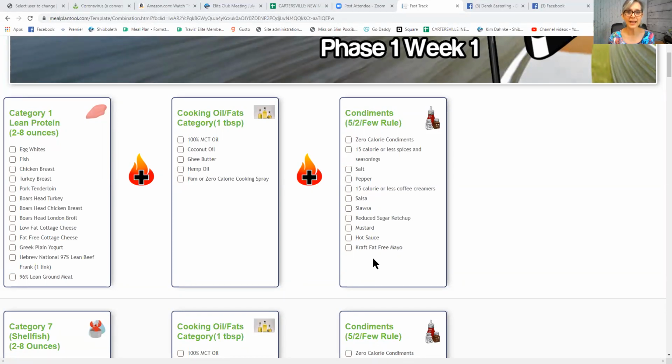We call it the 5, 2, and few rule. As long as you look at an item's nutrition label, look at the sugars. If it has 5 grams of sugar or less per serving, and it has 2 grams or less per serving of fat, so you're going to look at the sugars and the fat, and you're going to use less than 50 calories of it per meal, then you can use that as a condiment, okay?